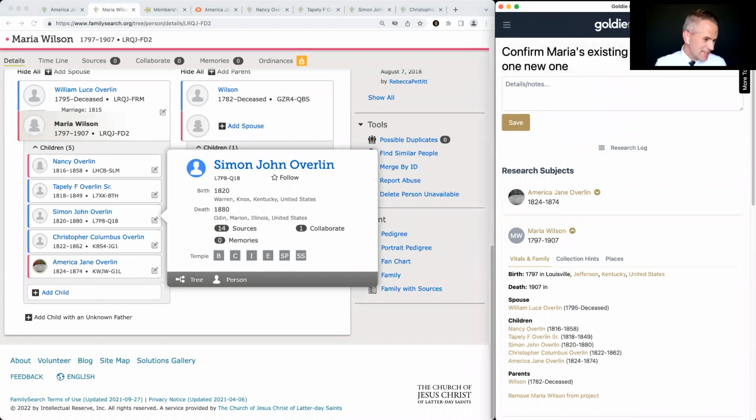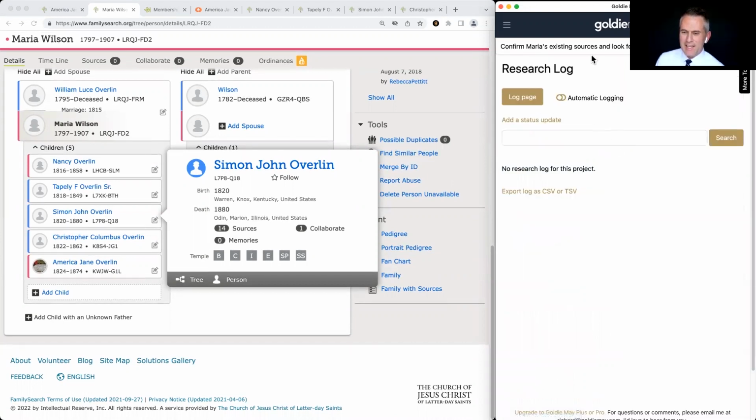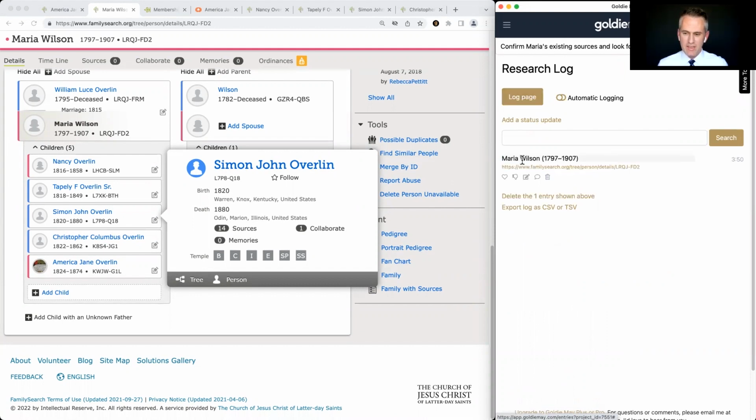Okay, so let's go to the research log. So the research log is connected with the project. It's this button here. We have no research log for this project yet, but to start a research log, you just click this gold button, log page, and then you've just added the page you're seeing on the left into the log on the right. So you see the title there, you see the URL, and there's various buttons you can use. But that was it. We didn't have to copy and paste anything.